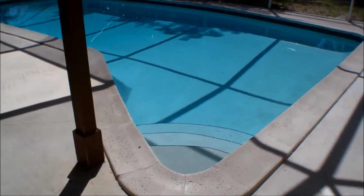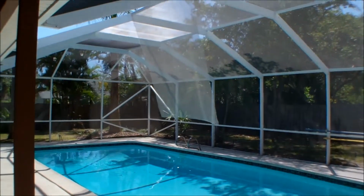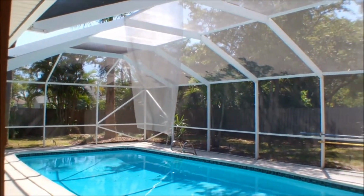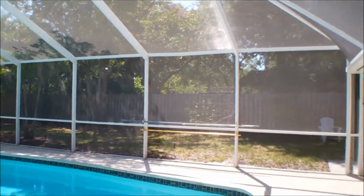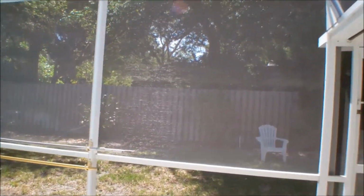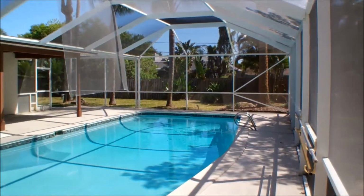So we're now looking at the pool. I'm sure you can tell that already. It's a beautiful pool. It has been resurfaced recently. Now you'll notice there is a piece of the screen hanging right now. That just happened, and I know that the owner has already called to have that taken care of. It does happen in Florida, unfortunately. It gets a little breezy and the panels blow in from time to time. But otherwise, it's a beautiful space.